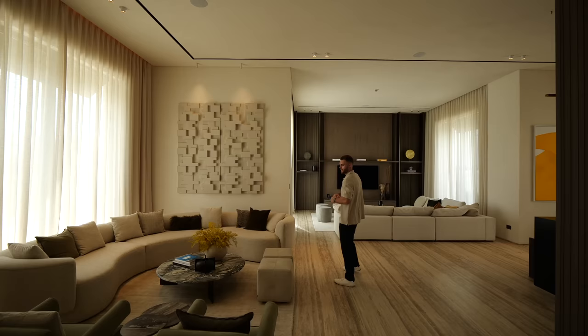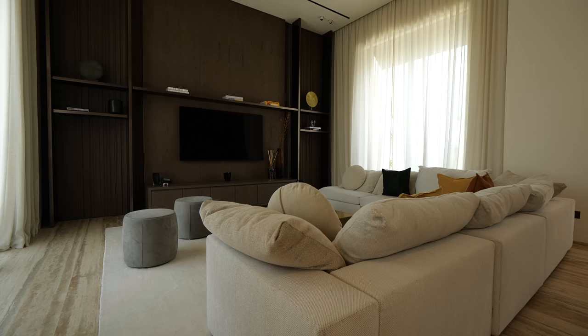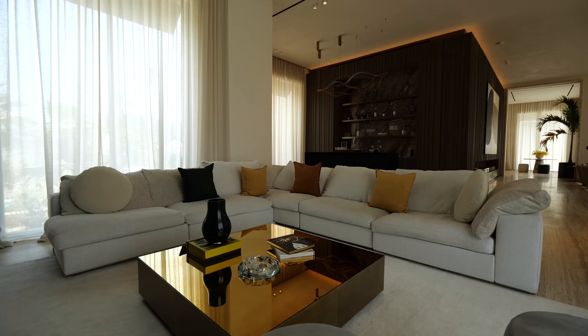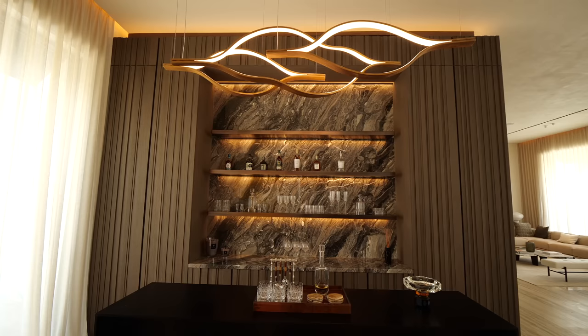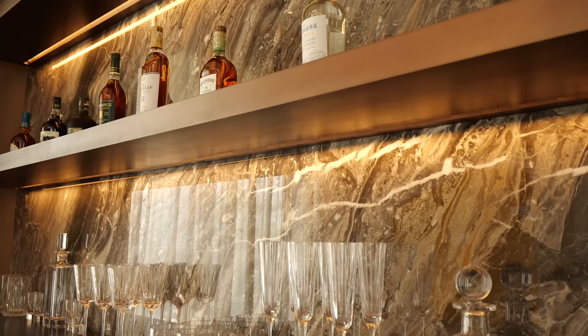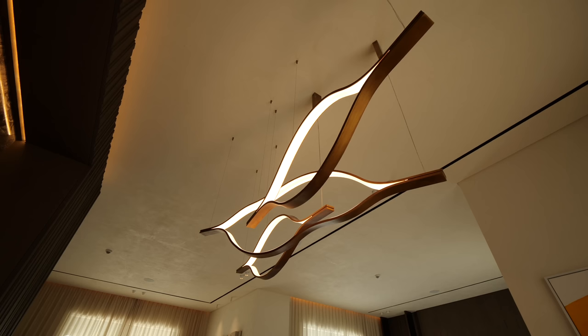You'll have to let me know which is your favorite style, the big sofa there, the curved one, or this slightly more cozy space here. Then finally, we have the bar over here, 3 bar stools, really nice spot. The Calcutta marble here with the shelving and another amazing chandelier. Let's meet Summer and go downstairs.